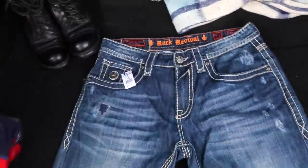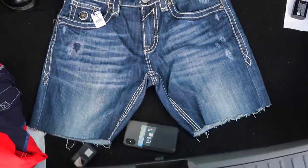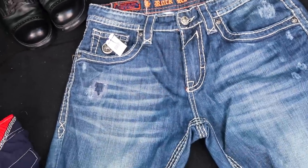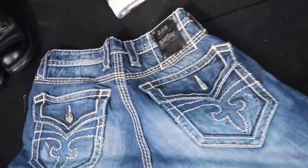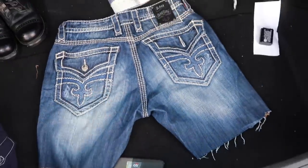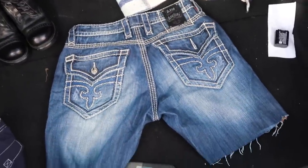And then I also picked up the Rock Revival cutoff shorts. I did pay $10 for them, but I feel like that's okay just because they are the fancier ones, the nice embroidery and the patches, and they're in good condition as well. So I would expect at least $40 for these shorts.